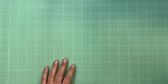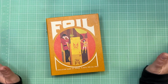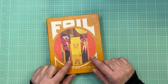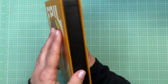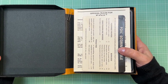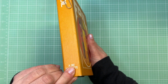And then I found this really interesting game, this card game. I love finding strange card games that I've never heard of before. Maybe other people have heard of this, but I've just never heard of this. This is a card game called Foil, and it's from the 70s. I love the picture on the back here. I'm already thinking about turning this actual box into a journal cover because it's the perfect size, and it's got a hard cover right here.